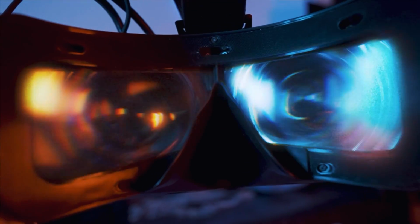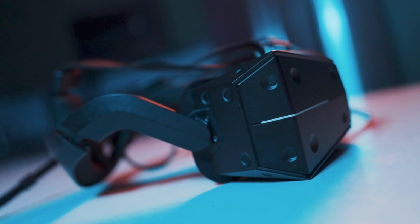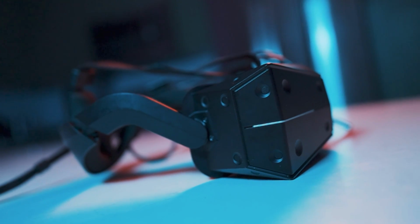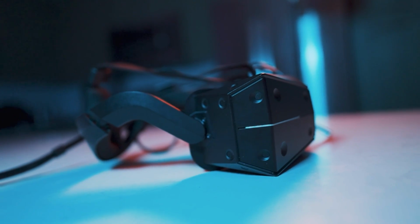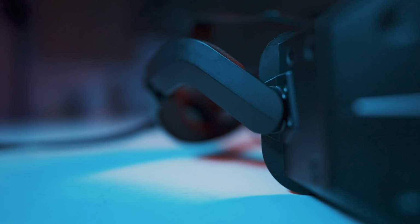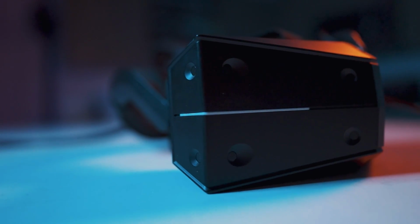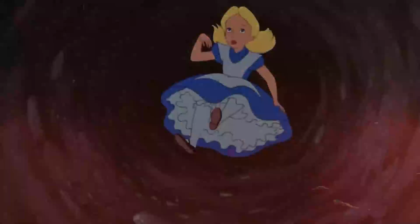But here's where everything about this headset completely shifts. Not only was this just supposed to be a version 1 with a successor coming very quickly to address that resolution issue, but this ridiculous headset technically never really shipped at all. There was no chance for a V2. So what the hell happened? Well, now's the time where we finally fall into the rabbit hole.